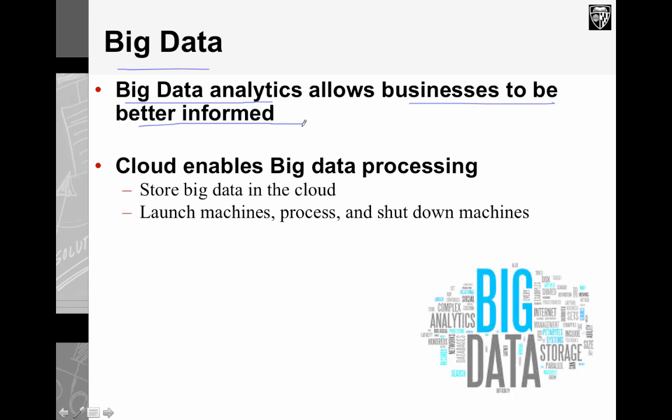Now, in order to do big data processing, you need lots of machines that can work coherently to give results. Cloud computing enables big data processing because now you can store big data in the cloud, you can launch machines on the fly, process them, and shut down machines once you're done, generate the reports, and then you're good to go.